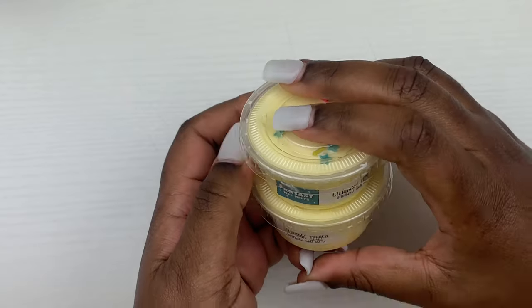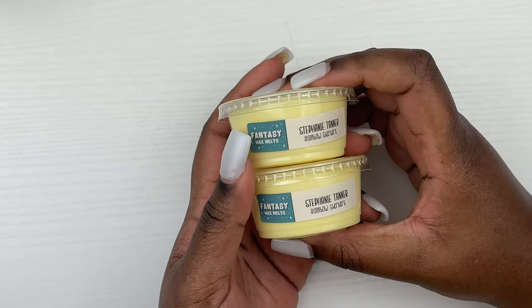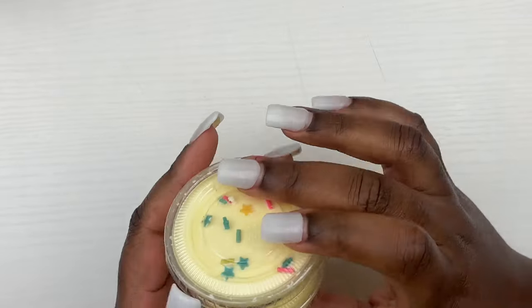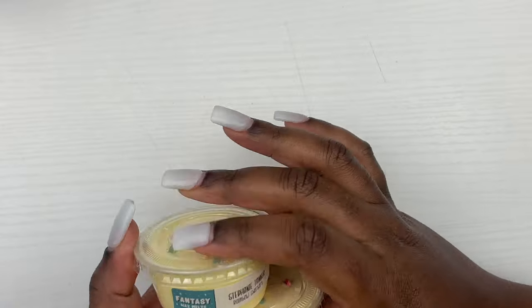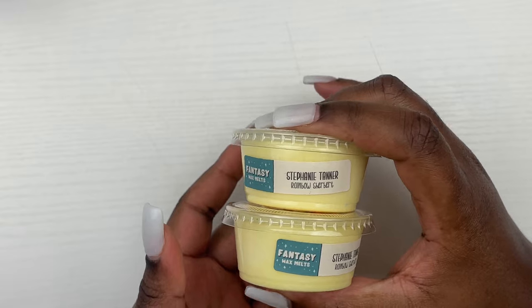Then we also pulled 2 Stephanie Tanners and Rainbow Sherbet. I am honestly trying to get through this because I don't feel like these perform well at all for me. But you never know. I didn't even write it down when I got these, but it's been a minute. It was from her Full House collection. So, yeah.